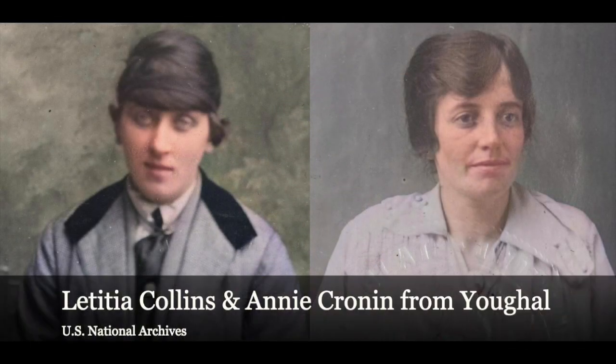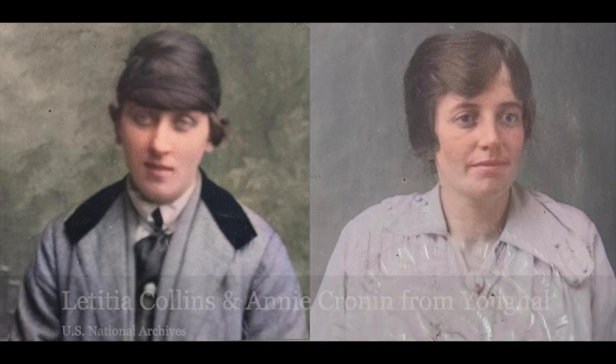Perhaps the most fascinating group to emerge from among the passport war brides are what appears to be multiple instances of friends and sisters all marrying Americans. Letitia Collins and Annie Cronin from Youghal both married sailors in Queenstown, and both stood as witnesses for the other's application, suggesting that they were friends. From among the American Army wives, Dublin sisters Sheila and Christine Brooks both married Doughboys within a month of each other at the Knotty Ash embarkation camp near Liverpool.